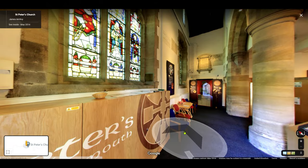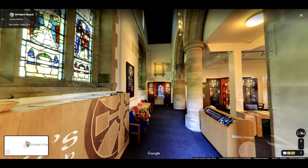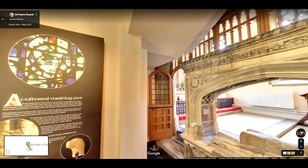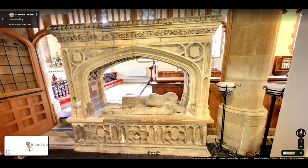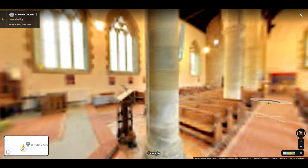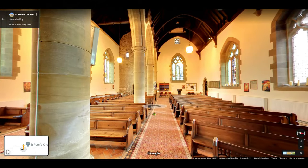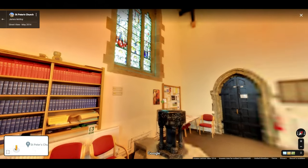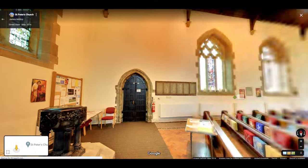On their website, you can actually take a virtual tour of inside the church. So if you live a long way away, you can go on to the Google site and explore the church in 3D and have a look around for yourself without actually visiting the church, which is a very good feature that they've got.